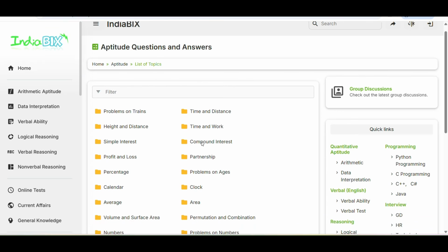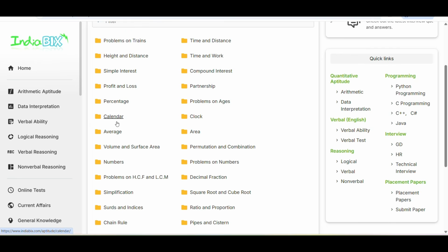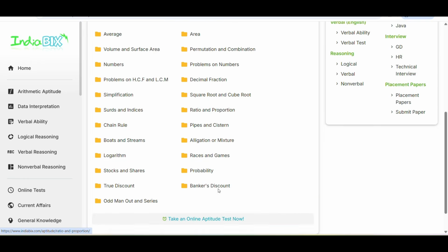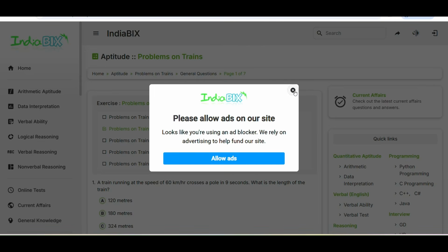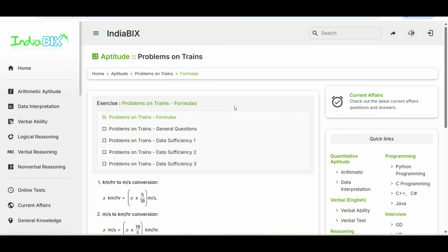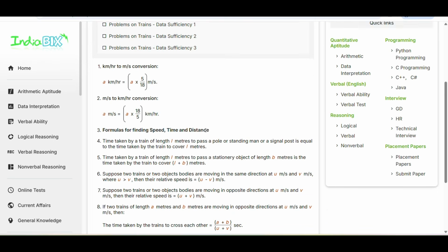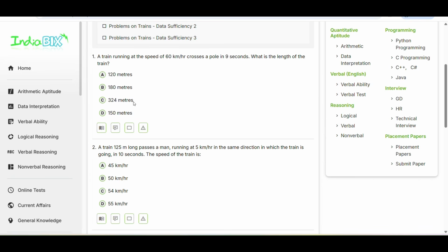Yes, this is IndiaBix, and here if you see, these are the list of topics in aptitude. Okay, see, we are having some folders also here. See, problems on trains, time and distance, height and distance, these are all topics. You have many topics here, so all these cannot be explained there. And when you click on this, you have many problems. When you click here, you get the formula. Then you can read them, and go here for general questions, and you can solve them one by one, right?